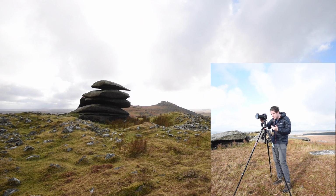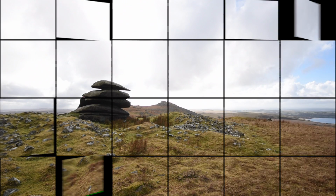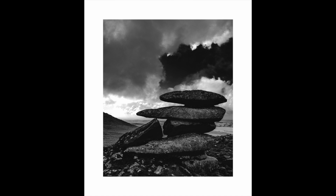Got my histogram on the screen. I'm seeing a little bit of highlight clipping. Yeah, there is a little bit of highlight clipping towards the left of the scene, but I don't mind too much. I like this scene. I like the contrast in the sky. I've used my polarizing filter to sort of bring out the darkness in the area of blue sky, or rather black sky as it appears in this image.